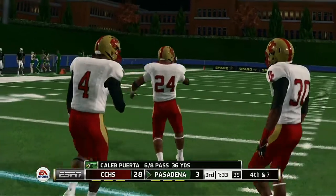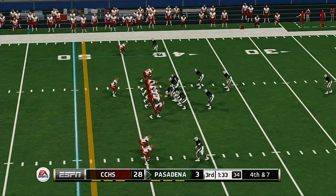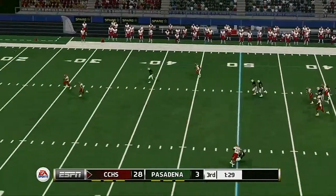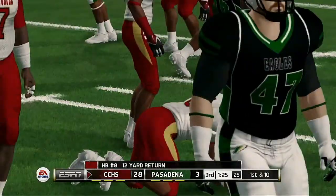Quick out to the receiver, and he can't make the grab. Duckett was the intended target, and that'll make it fourth down. On third down, the defense was expecting the pass, and they defended the play very well in the secondary. Thornburg to punt. He's out to the 30. He's taken down at the 32.